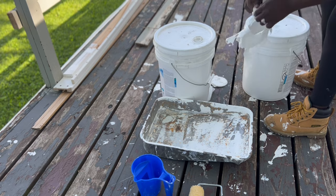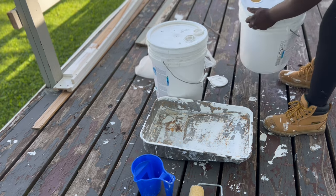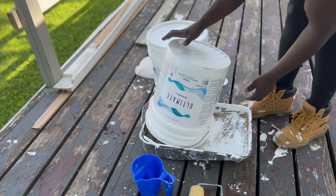I tell you what, I am so ready for this to be over because the heat has been kicking our butt.